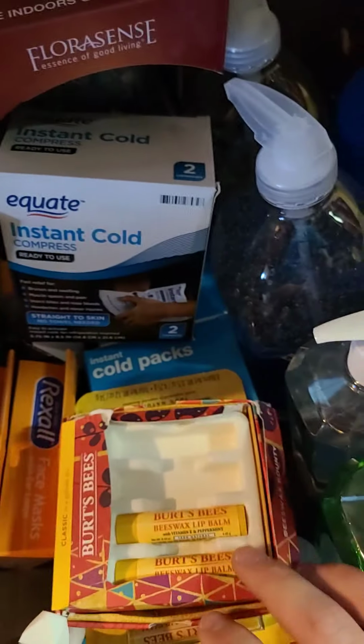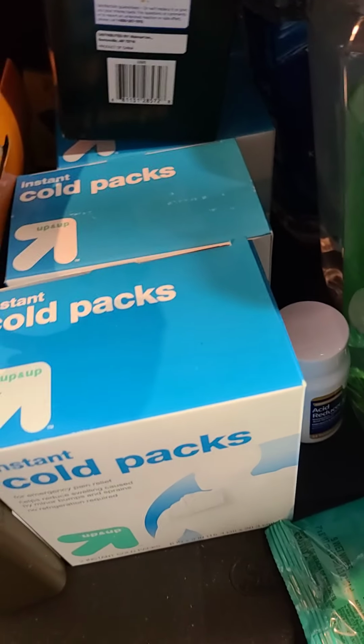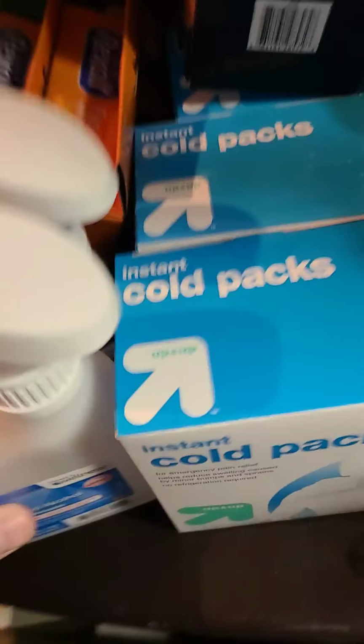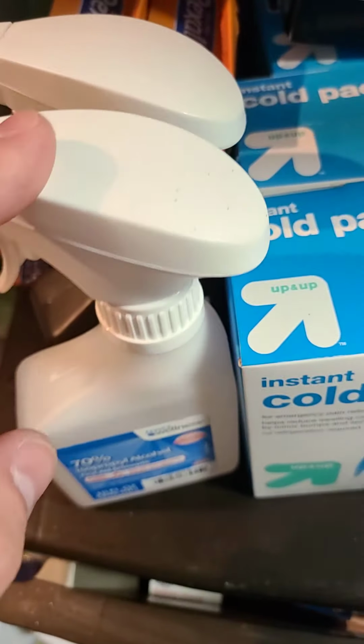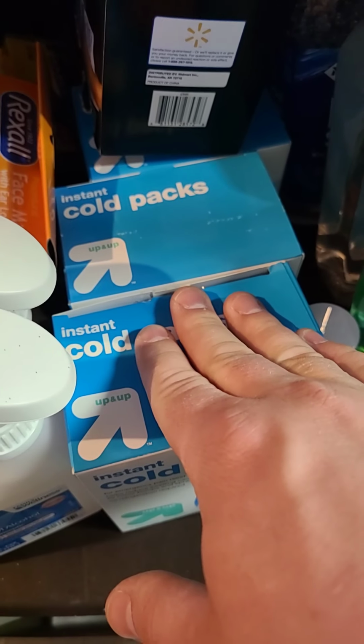I like to keep instant cold packs. They're very good to have, and that's a recent item I started stocking up on to put in first aid kits to refill. I have a couple spray bottles for peroxide and alcohol. It's handy just to refill these and be able to spray it on a wound if you need to. But I like to keep these cold packs, especially if the grid goes down. We do not have electricity.